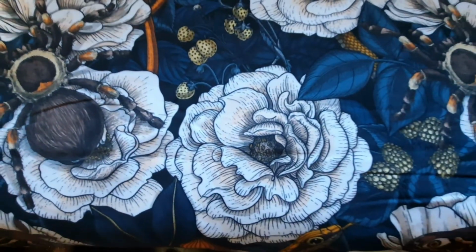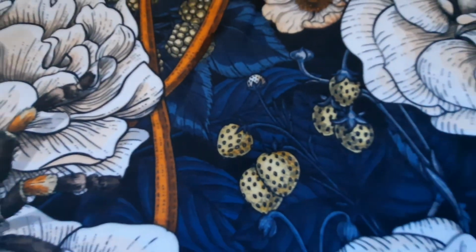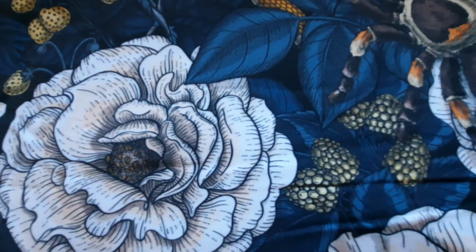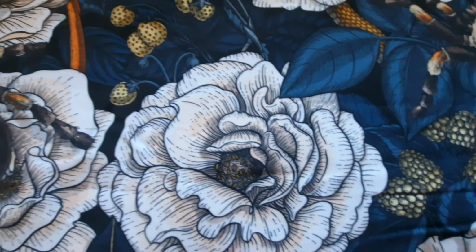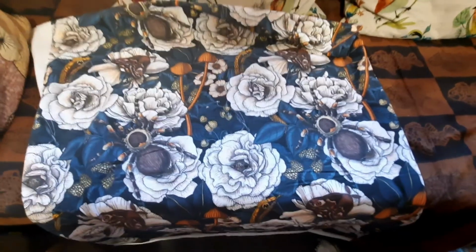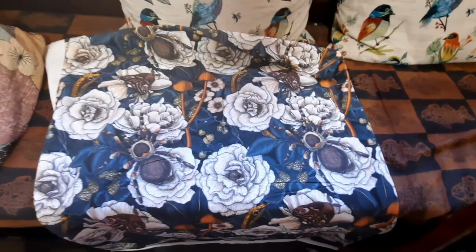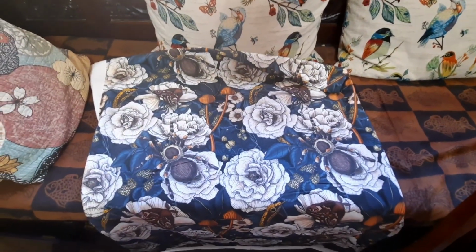The flowers are so lovely. And the blue is lovely. And look at the strawberries. I think they're strawberries. And some grapes. Or, no, not grapes, some mulberries. So, yeah, I'm hoping to do that today. Going to get the sewing machine out in a minute. And hopefully have some fun.